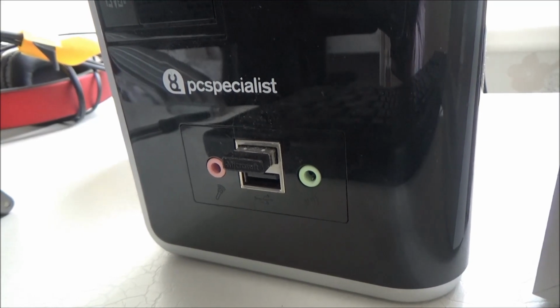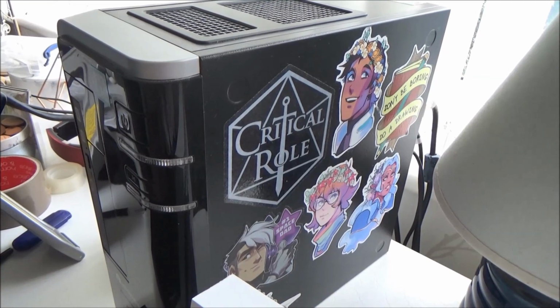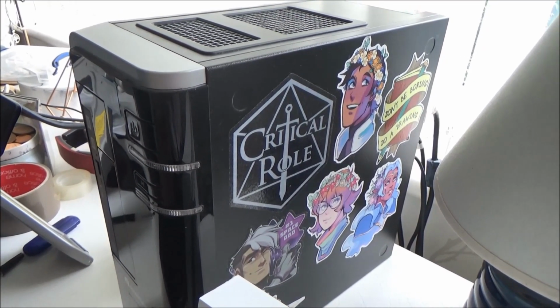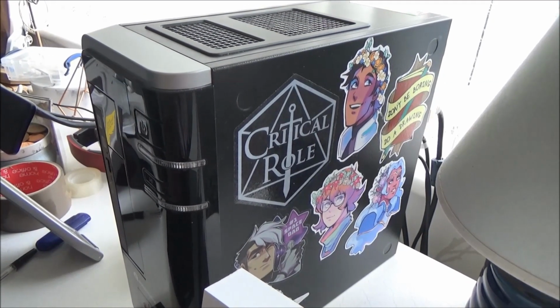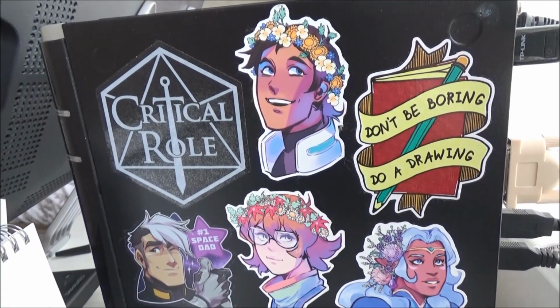My computer is a custom build from PC Specialist. It's got a 250 gig hard drive, which I probably would have invested in more if I had known I would be going into YouTube and therefore storing a lot of video files. I kind of went with what I could afford at the time, so while it could be better, it could definitely be a lot worse, and it is more than adequate for what I want it to do.